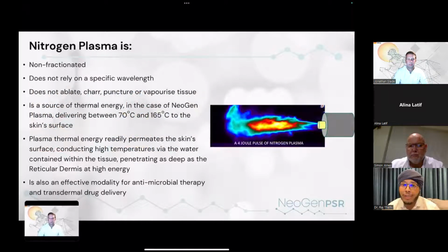So it's a non-fractionated plume of energy that's going to be coming out of the tip of the handpiece. It doesn't rely on a specific wavelength, and it actually relies on this temperature range, which we can, as I said, control between 70 and 165 degrees as it hits the skin surface. And that's really important because it means that we can do very superficial treatments.